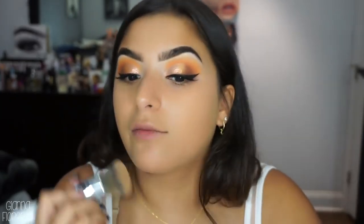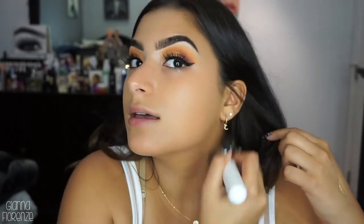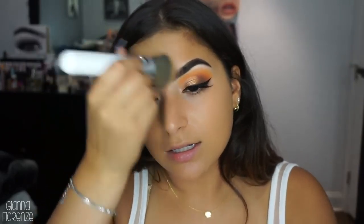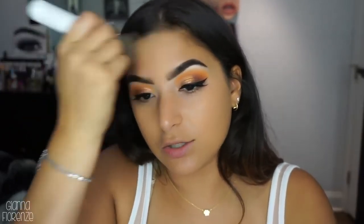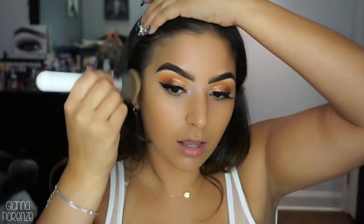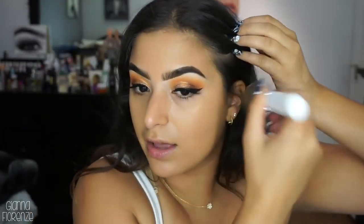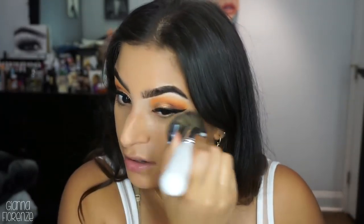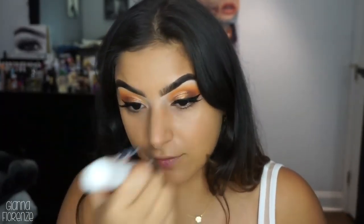So I really love what they did with this, and how they formulated this. It's a really interesting formula and consistency, and I just love that it's a little bit of both, because I love the coverage that a foundation has, and I love the feel that a tinted moisturizer has. So this was just a brilliant idea on Becca's part.